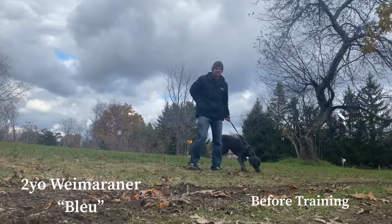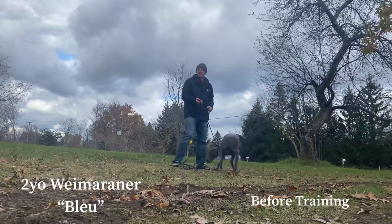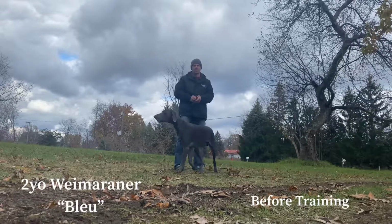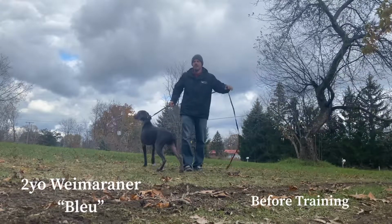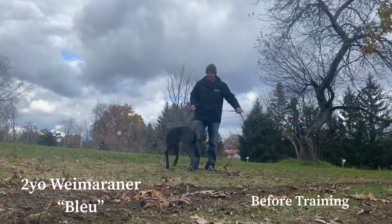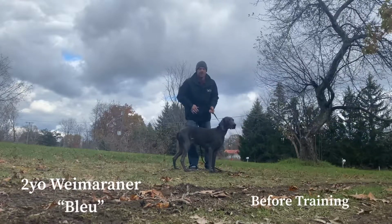This here behind me is Blue. Blue is a two-year-old Weimaraner. He comes to us because he's got some resource guarding issues. When you go to take a bone from him, he'll growl and try to guard the bone so you can't take anything from him. Besides that, he's a relatively good dog.